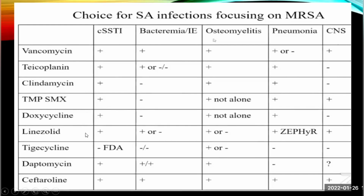Other drugs like linezolid are plus or minus in bacteremia. As I have shown, it is non-inferior to vancomycin, but because it's a bacteriostatic agent, it is a tough call whether it can be used or not. In cases of pneumonia and skin and soft tissue infection, linezolid is the preferred drug of choice. Daptomycin is a very good drug in cases of bacteremia, osteomyelitis, and infective endocarditis.